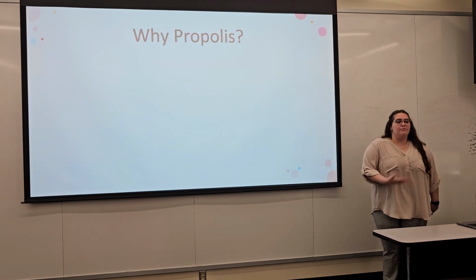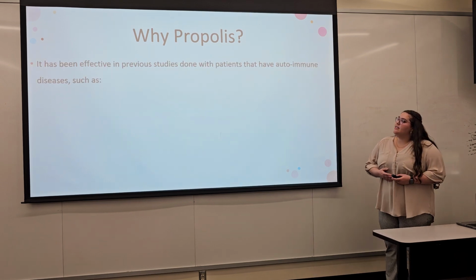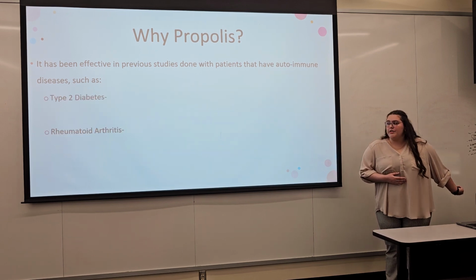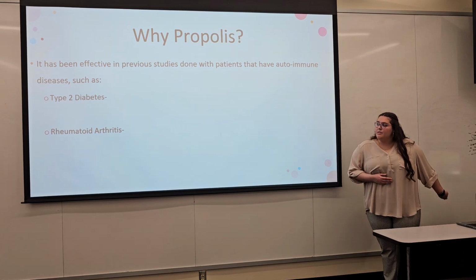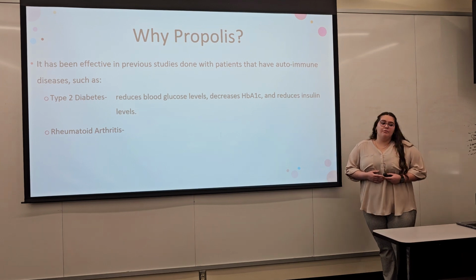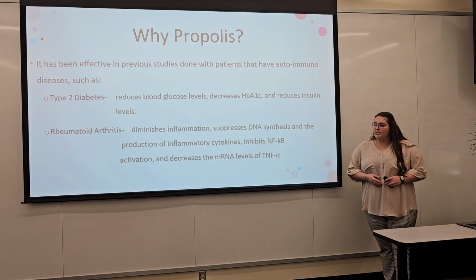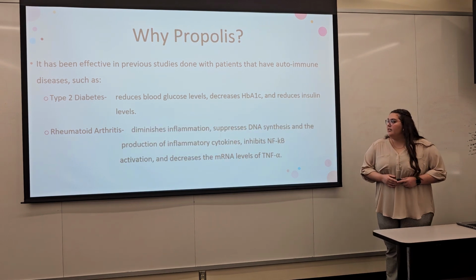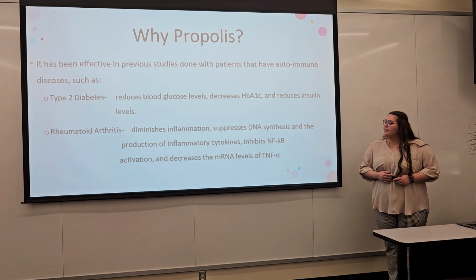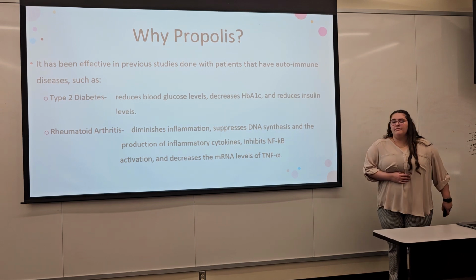So why exactly are we choosing propolis? It has been effective in previous studies done with patients that have autoimmune diseases such as type 2 diabetes and rheumatoid arthritis. In type 2 diabetes, propolis works by reducing blood glucose levels and decreasing the hemoglobin A1C levels, as well as reducing the insulin levels. In rheumatoid arthritis, it works by diminishing the inflammation, suppressing DNA synthesis and the production of inflammatory cytokines, as well as inhibiting the NF-kB activation and decreasing the mRNA levels of TNF-alpha.